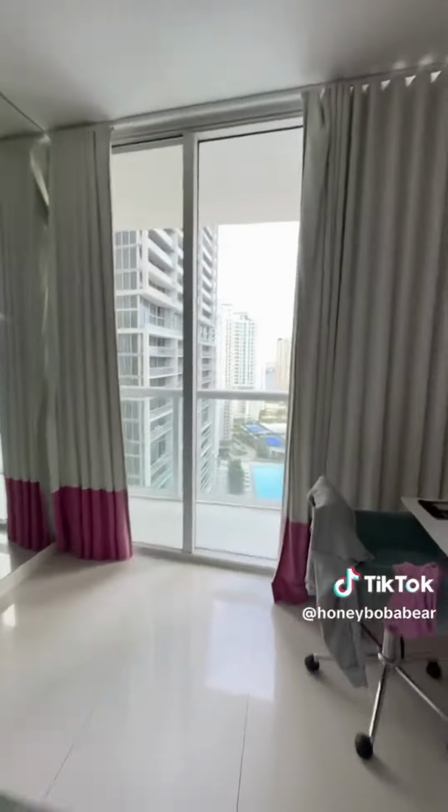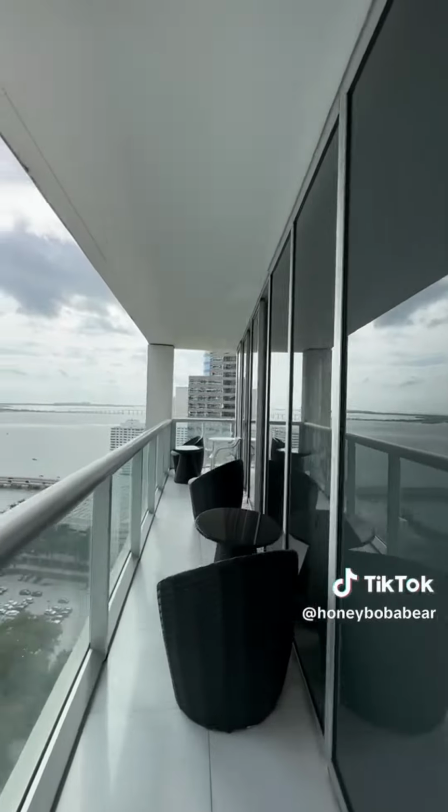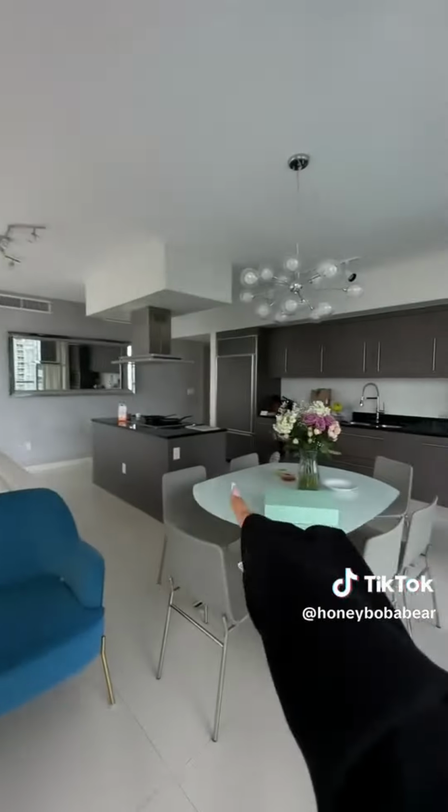Ladies' room is so cute, and she has a walkout patio. This patio is so long. It looks over the beach. Walking, we're walking. Still walking. It's the entire view. So pretty. That's the ocean. Then if you walk in through here, we have the kitchen, living room, dining room.